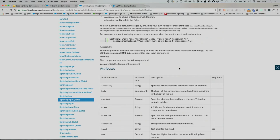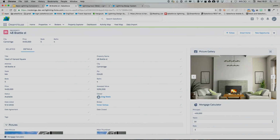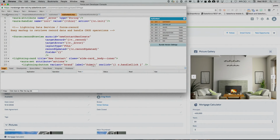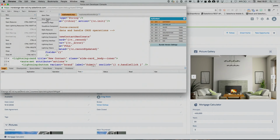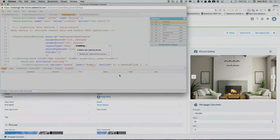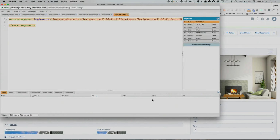So once I've copied my code, let's go back over into one of my orgs here, and I'm just going to pull up my developer console. And what I'm going to do is create a brand new Lightning component, and I'll call this silly demo. And I'm going to make this available for Lightning App Builder.